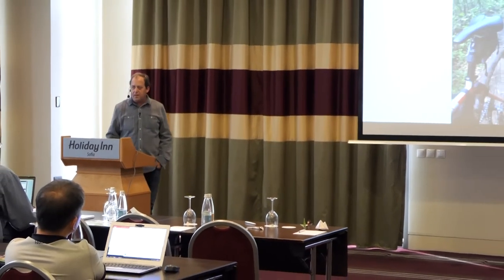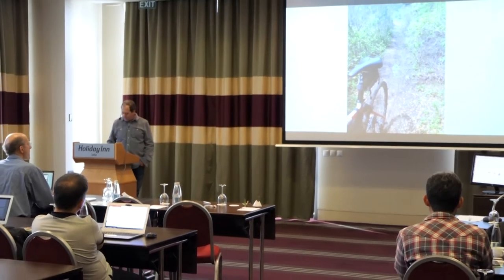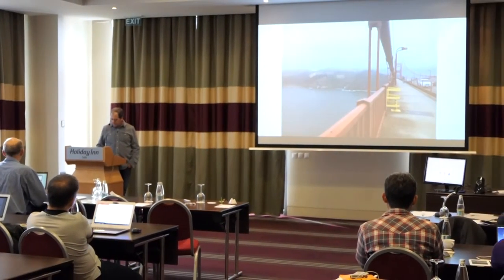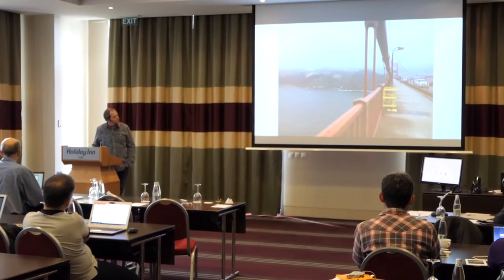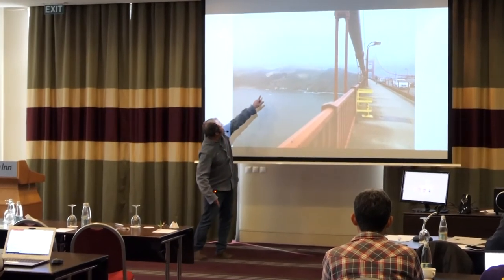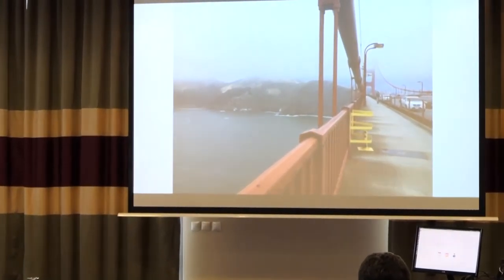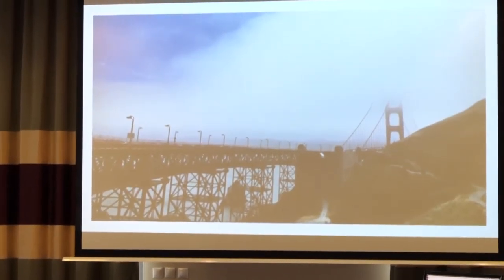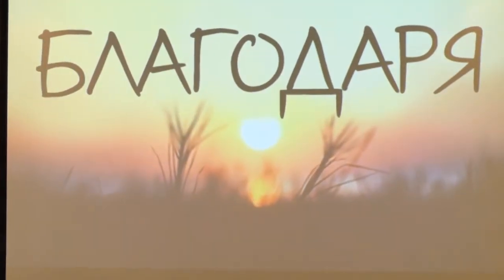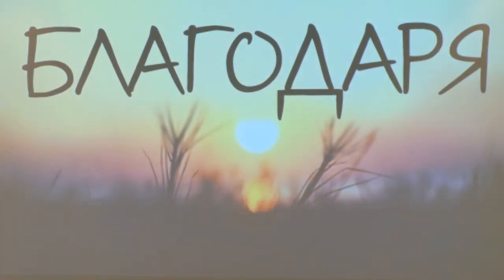My hobby is cycling. That was a nice day. I like to get muddy. And my favorite ride is across this little bridge here, down to this little beach called Kirby Cove, right there. Yeah, there's another shot.